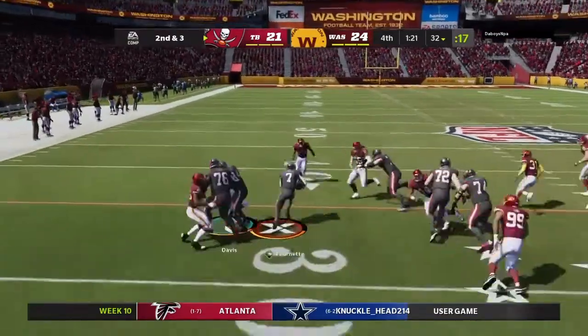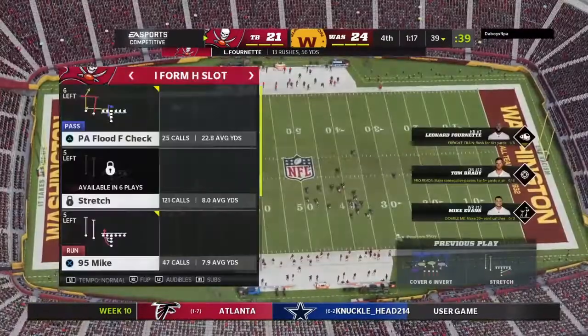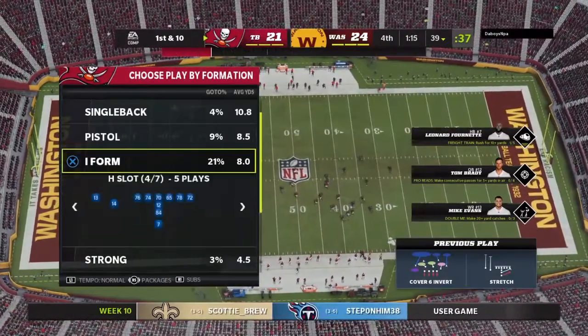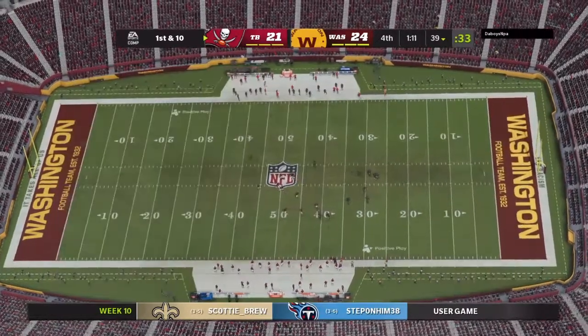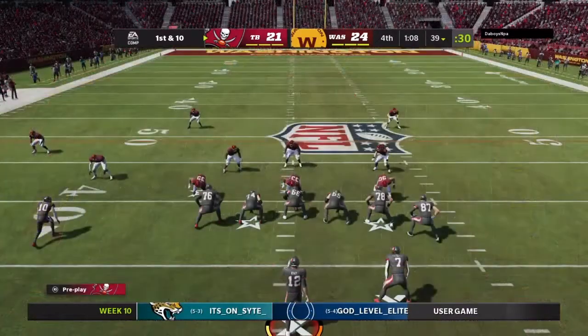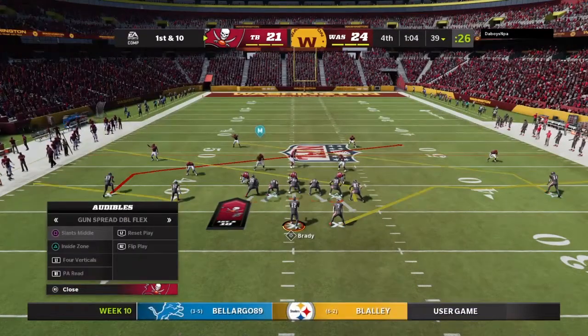On 2nd down, here's Fournette. And he'll get it out near the 40 to the 39. 56 yards rushing for him now as he's carried it 13 times. Okay, there's 3 timeouts left, right? I think you've got to use one here, don't you? No doubt about it. I'd use one right here. So from the 39 now, they'll come up on a 1st and 10.